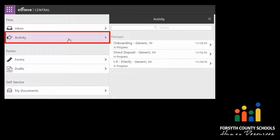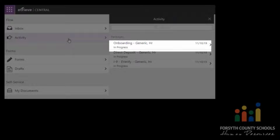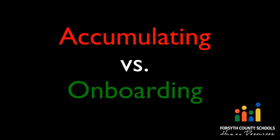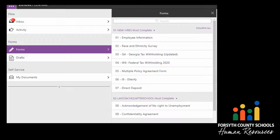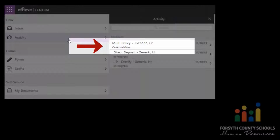This will tell you all of the forms or packages that have been submitted and their progress. There is one important title to note. You can see one of the forms is called Onboarding. It is important to note the difference between the progress step of accumulating versus the package name of onboarding. The first 5 forms are accumulated into a single package. This makes it quite a bit easier to get your deductions correct and to process you into our payroll systems, but it can be confusing. If you see the word accumulating in your activity, that means something is missing.